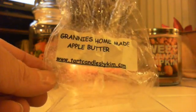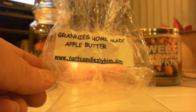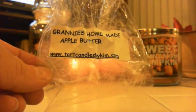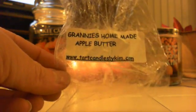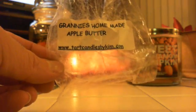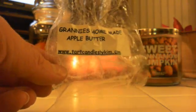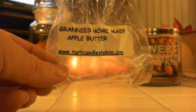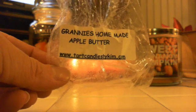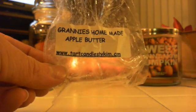This is probably the strongest tart from Kim that I've ever tried. It's Granny's Homemade Apple Butter, super strong, spicy. It's almost overwhelming at first. When it first melts, it's almost too much. Now, you will hardly ever hear me say that a scent is almost too strong. This one pushed it, and it's almost like, wow, can I handle this?